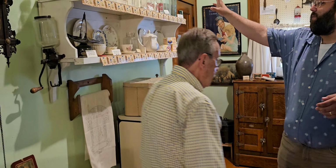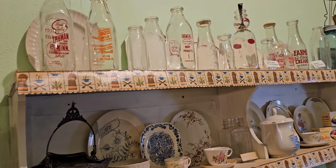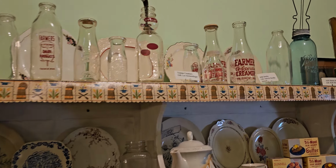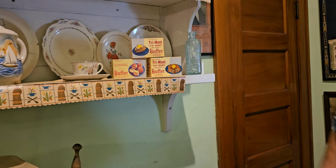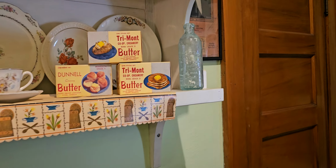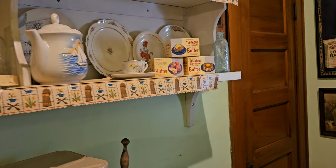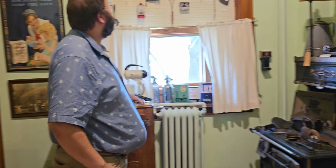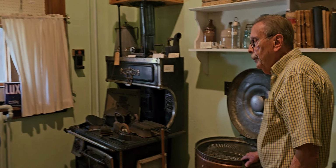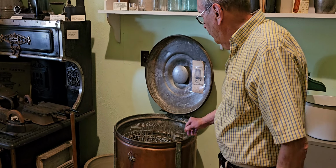All right, coming back through here, we've got some more kitchen items. We've got a lot of milk bottles from the different creameries from the county. One of my personal favorite things, these butter boxes from Tremont and Donnell, just awesome looking, great and colorful. What else in this room is of interest? One thing that surprised me when I first came to the museum was a dishwasher from the early 1900s. Oh yeah. Just amazing. I'd say it's pretty archaic.